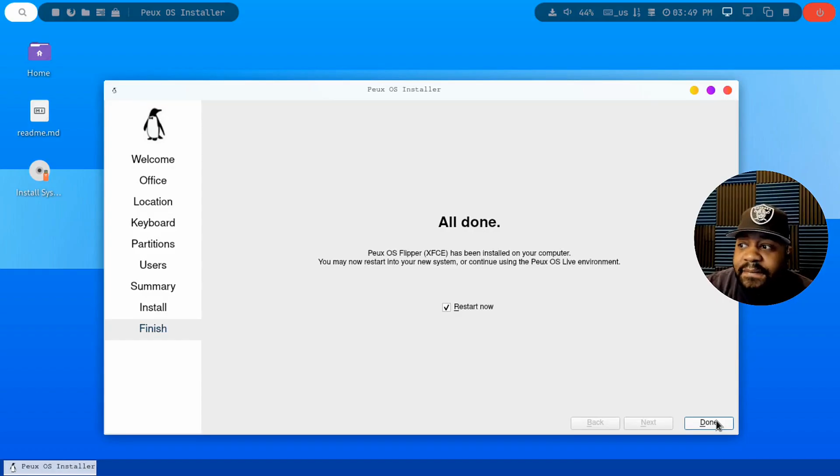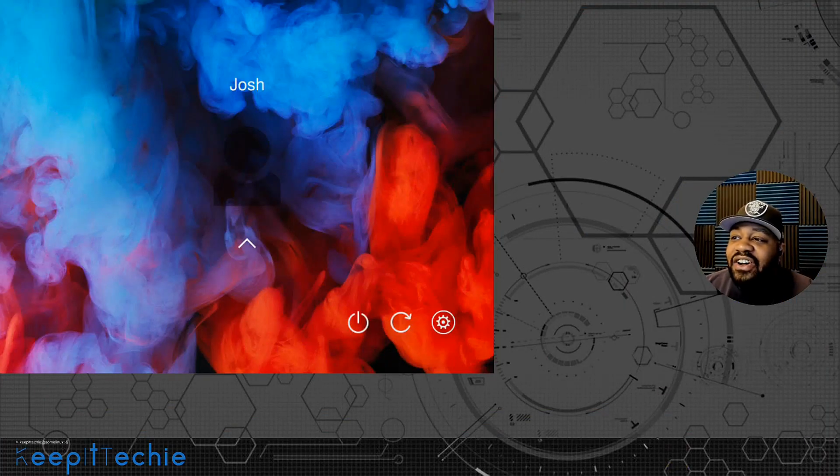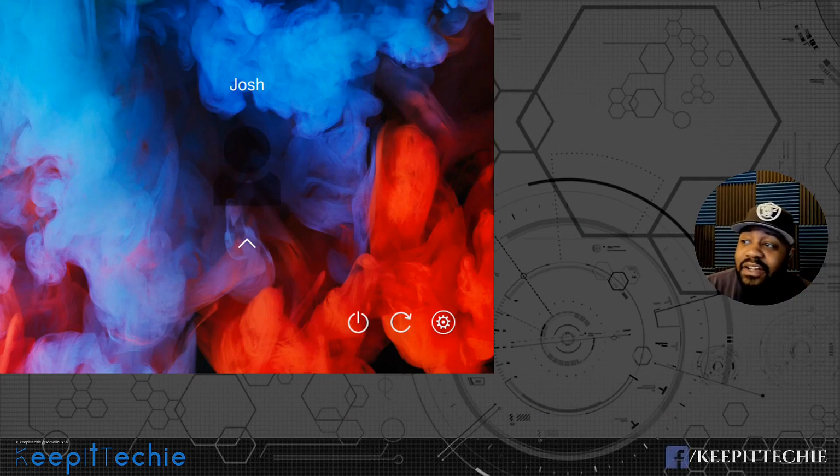So let's get it. All right, cool. So we are at the login screen. I thought this was super cool, this background. That's the only reason I'm showing you guys this. But this system is actually a different VM. It's the exact same install.